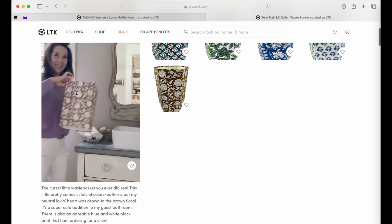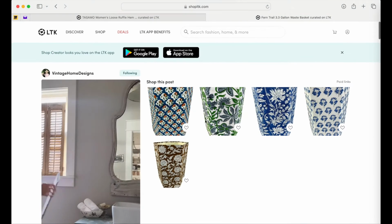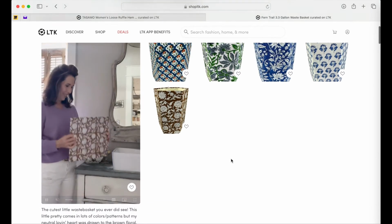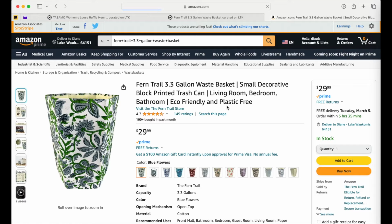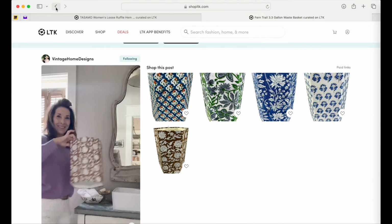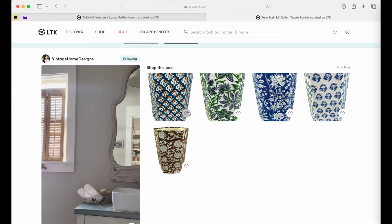These really fun little trash baskets or waste baskets, and all the different color options that there are. So then if you click on one of those, it'll take you right to the shop, so you don't have to dig around any further, and you can purchase the one that you'd like. Or you can add it. If you're not ready to yet, you can click this little heart button and it will add it to your favorites.